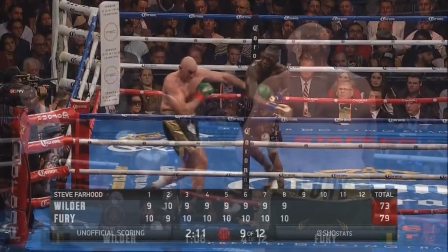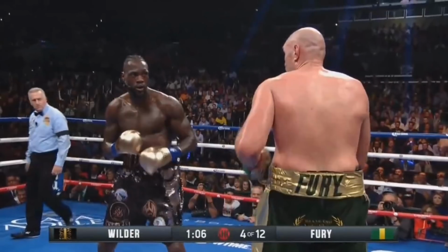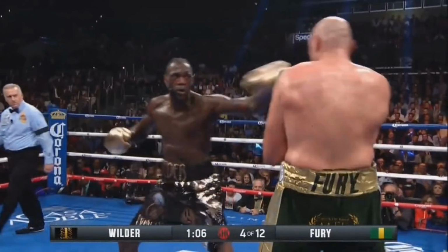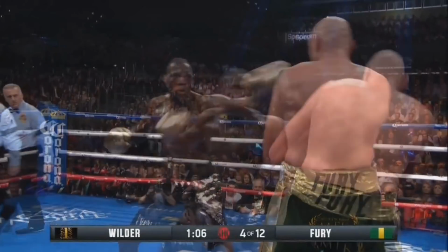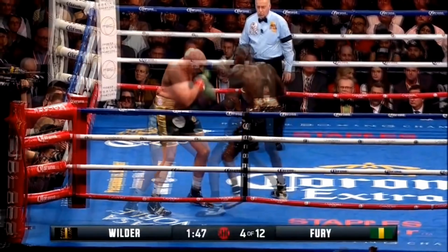But the defensive tactic he used for most of the fight on that right hand of Deontay Wilder is he would see the setup, he would see the extension of the stance of Deontay Wilder, and saw that Wilder was cocking back his right hand. So he would just wait for the right hand and duck under it. Sometimes he would duck right when the jab comes out and notice the right hand.